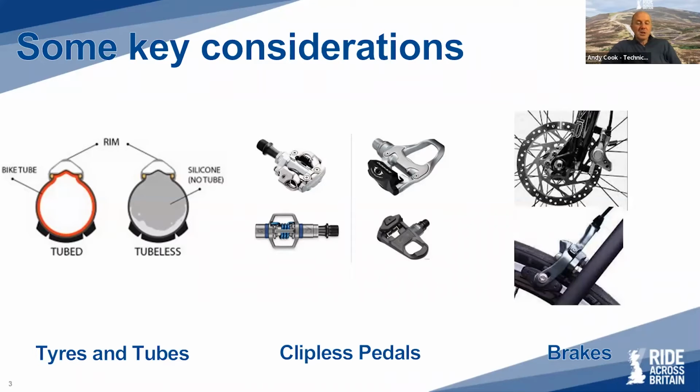Clipless pedals, you know, we've had loads of people ride in this event that have got just flat pedals and training shoes, but clipless pedals with a proper cycling shoe will make a massive difference in terms of the amount of power that you can transmit through the pedal itself.